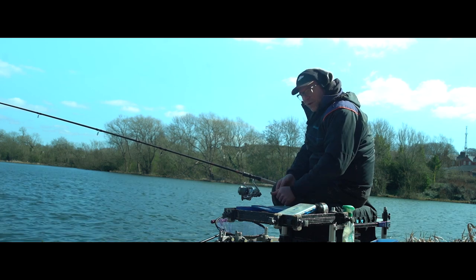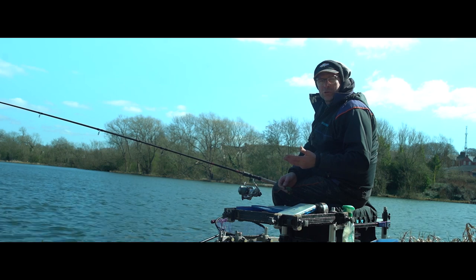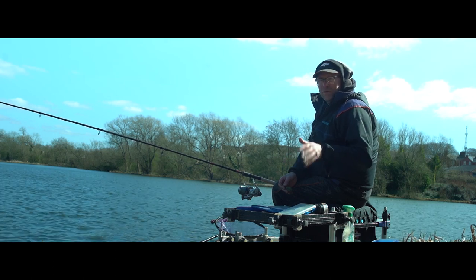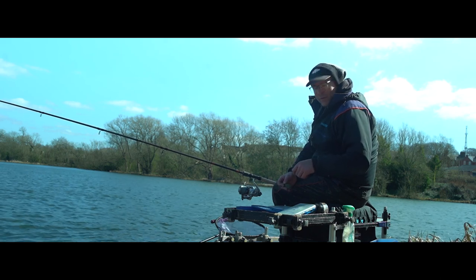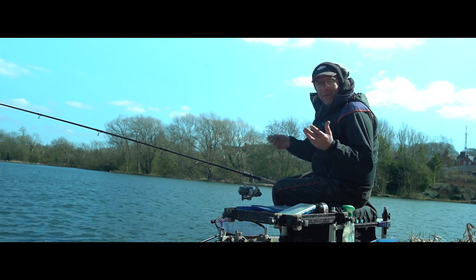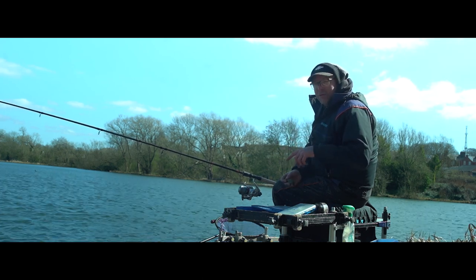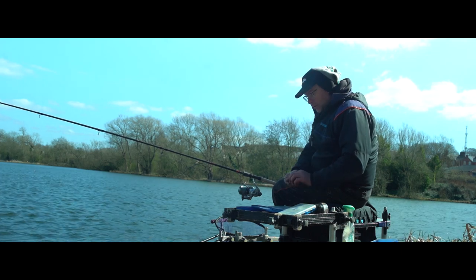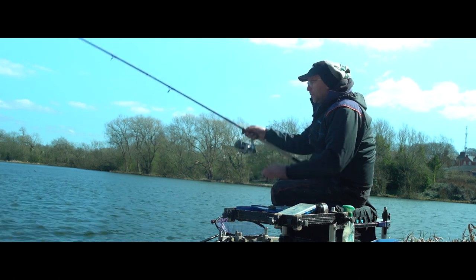If I want to leave my feeder in for longer, and I'm, let's say, earlier on in the day when I'm waiting for those bream to arrive, I was having 15, 20 minute casts, I was actually putting my hook bait further down. So that meant that the feeder was taking longer to push all the bait out, which meant that the hook bait was still remaining around the feeder for a longer period of time. So, nice and simple, all ready to go.